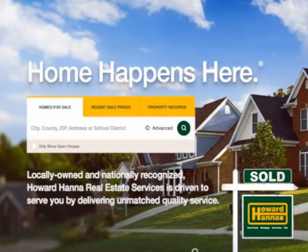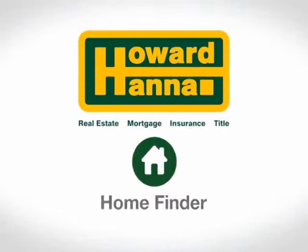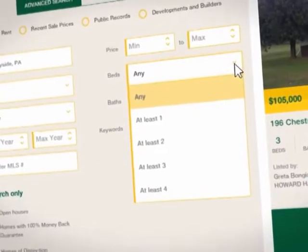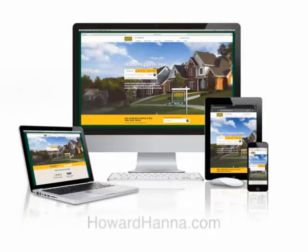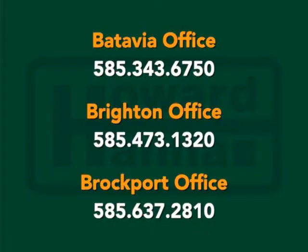To help in your home search, visit howardhanna.com and sign up for Hanna Home Finder. It saves you time and delivers new listings right to your email. Remember, you can always get helpful information on howardhanna.com to assist your home buying and selling experience. We'll see you again next week. Get more for your life, your heart, your home.